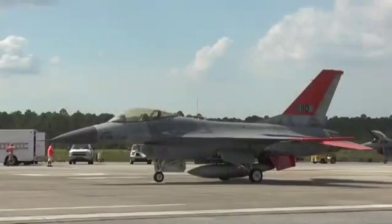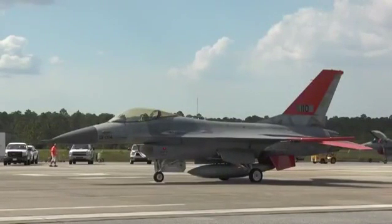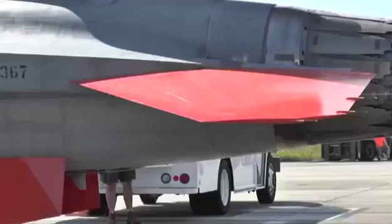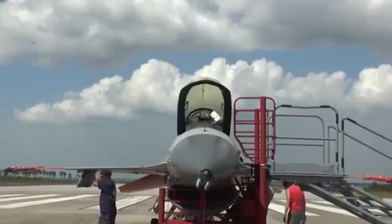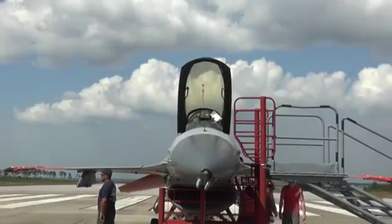Meet Boeing's newest full-scale aerial target, the QF-16, a modified F-16 that will allow pilots the chance to train against and fire upon the most realistic enemy aircraft threats ever created.